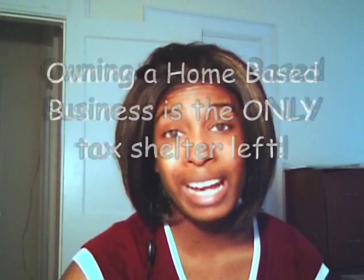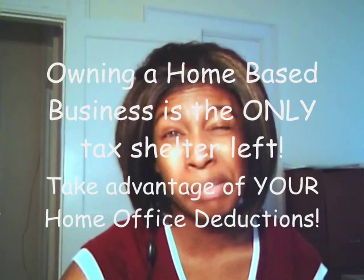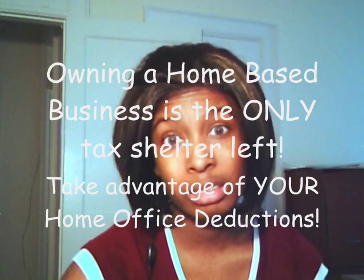Now, claiming tax deductions for an office in your home is one of the benefits enjoyed by many home based business operators. If you didn't know, the IRS has no more tax shelters for us anymore. A home office deduction, which is earned by working a business from home, is pretty much the only one left.